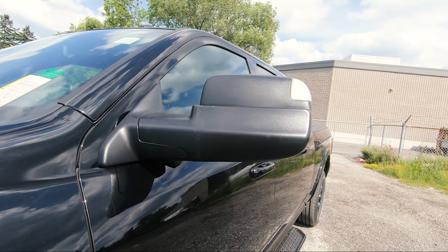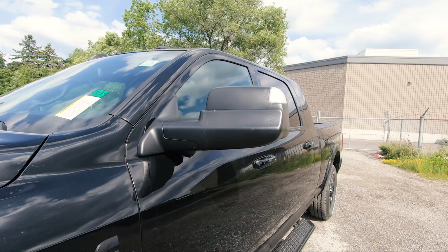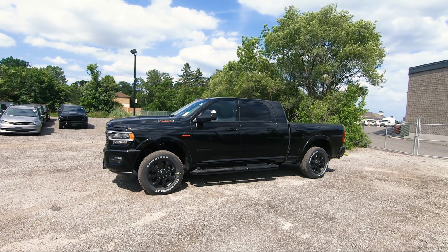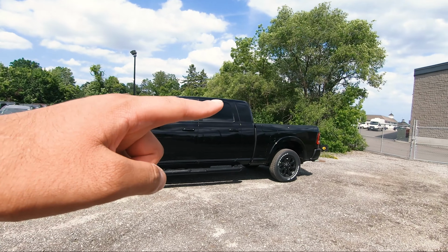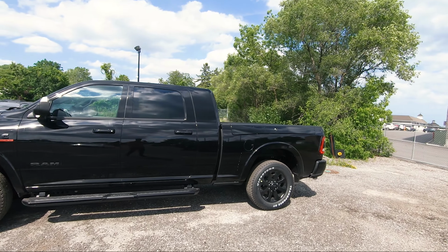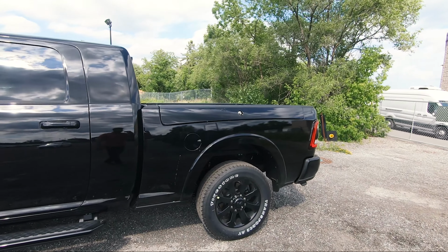As for the side mirrors, they are black plastic. And then of course, you've got your built-in turn signals on both sides. Looking at the 3500 Laramie from the side, you can see you get those beautiful 20-inch blacked out wheels, a part of the night edition package. And then of course, you can see right there, this is the Mega Cab, so you get extra room in the back, which I'll show you. And of course, this also has your Ram boxes on both sides at the rear.